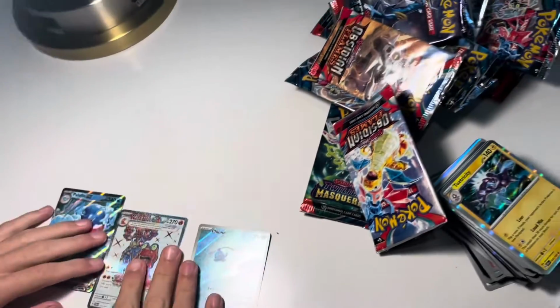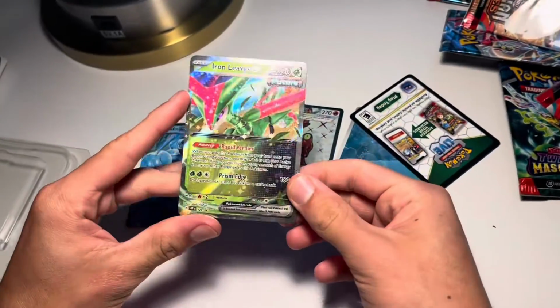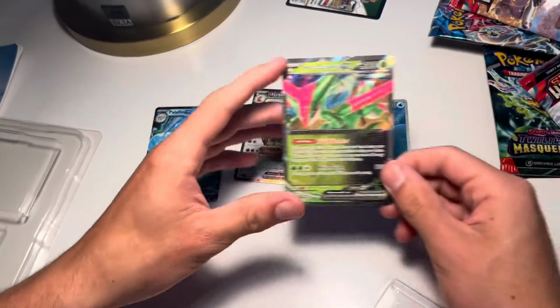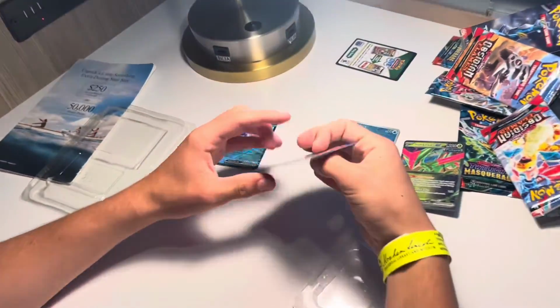Here's our only good pulls of the day. We got Macargo EX. Now we got the promo as well. The Iron Leaves EX, which is fine, but that's guaranteed. It's probably not worth much of anything. Scarlet and Violet number 128 promo. Best pull was probably this full art Macargo.